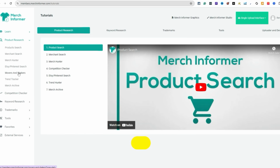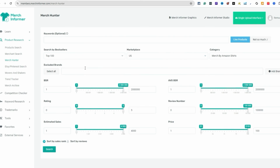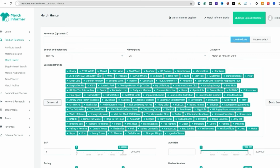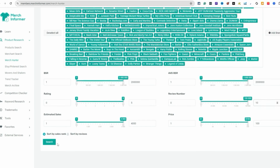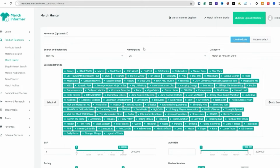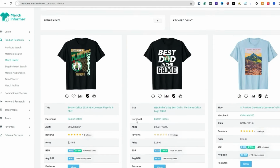Product research. Come over here to Merch Hunter. Let me show you how you can make money with this tool and find low competition niches. So you can filter a lot of stuff out right here. We can exclude brands, which is really cool. So I'm gonna hit that, exclude that, come down right here, leave that. And then the number of reviews, I'll keep it like 10 or so. And then I'll hit search. Me hitting search is gonna basically go on to Amazon.com and do some scraping over there for us to find some new t-shirt designs.